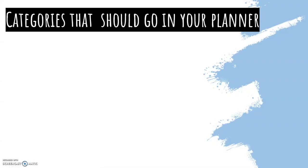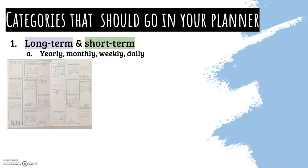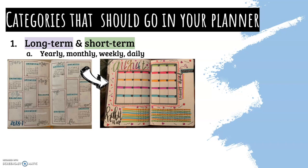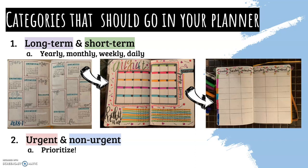In any system, you need to make sure that you have the following categories. You want to have the ability to track long-term and short-term. Sometimes we get assignment dates and events months ahead of time, and we don't want to forget them, but we can't put them in our daily, weekly setup. So you want to have a yearly setup. When you get those dates ahead of time, you put them down. Then when it's that month, you put them down, and that way you don't forget when the weekly finally comes around. This is a system meant to help you see what's coming ahead and also make sure that you don't forget things. You also want to be able to track urgent and non-urgent, being able to prioritize things.